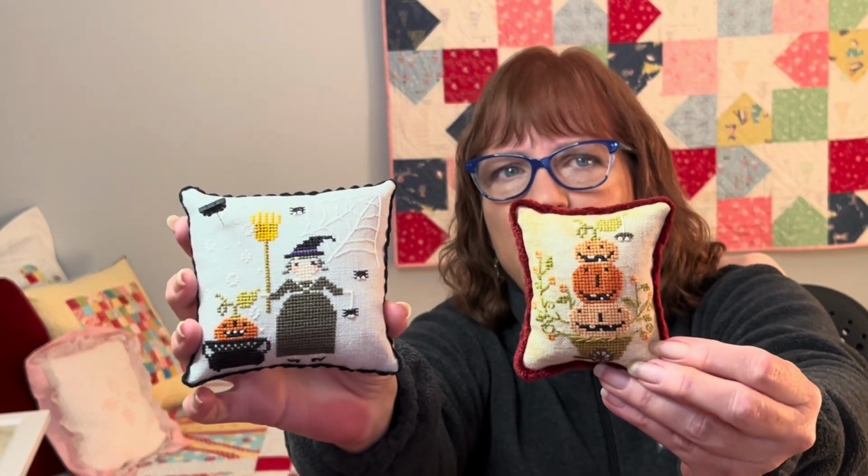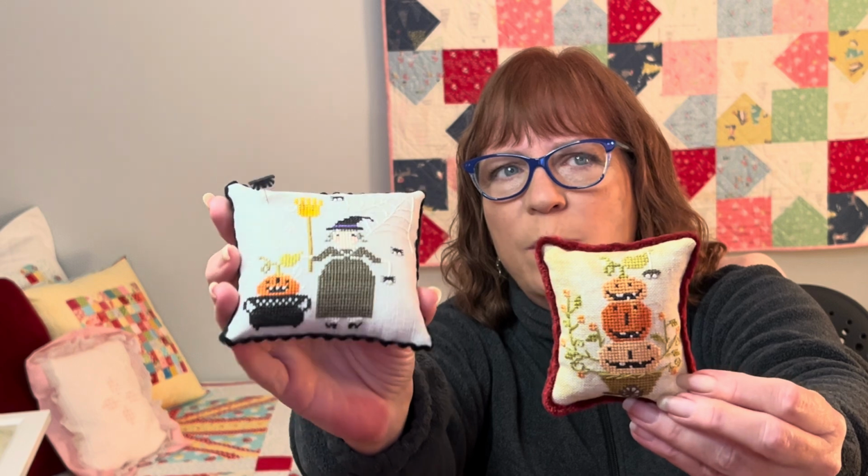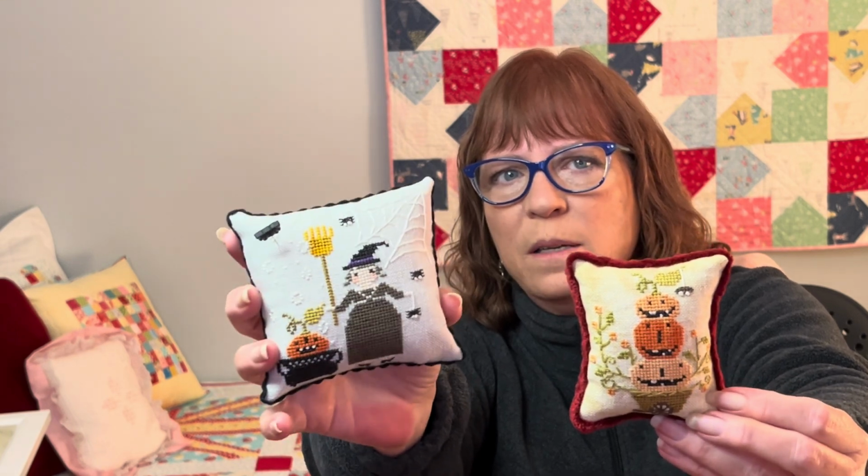This pattern actually had like a crow, I think, pulling the cart full of pumpkins, and I didn't want the crow. I just wanted the little pumpkins. And then I wanted the little witch there with the spider web. Got a little bat pin in that pin cushion. And these are both backed with some Urban Chicks fabric from a Halloween line they had a couple years ago.